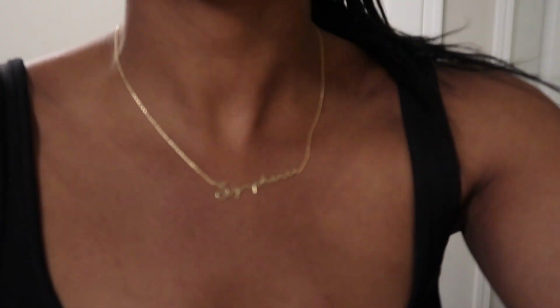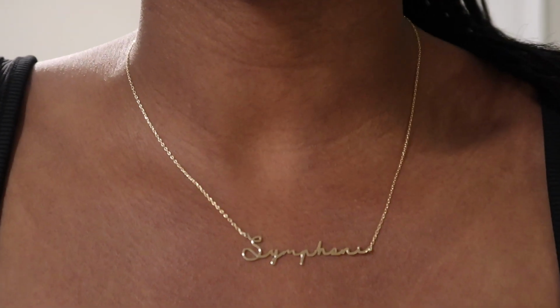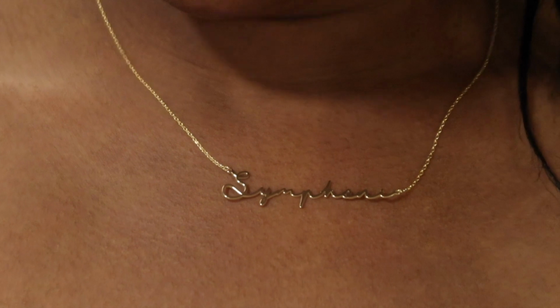I did want to show y'all really quick too, because I got another package today, and it's this necklace, and look how cute it is. My necklace came in, and y'all, I love it. I ordered it from Etsy. And it just says Symphoni. But anyway, all right, y'all.